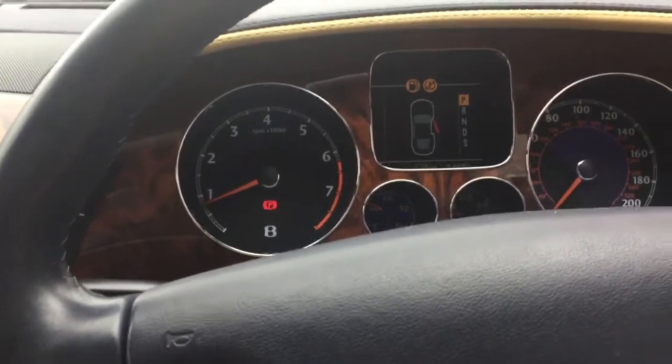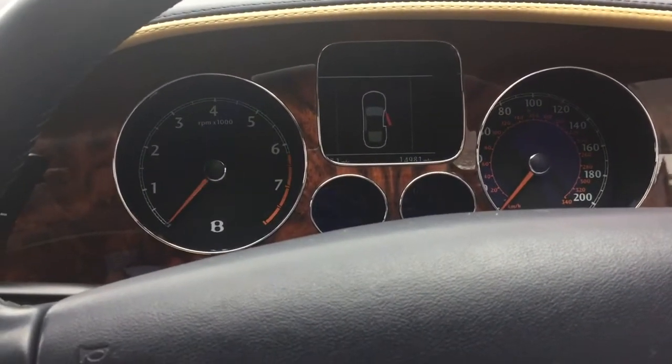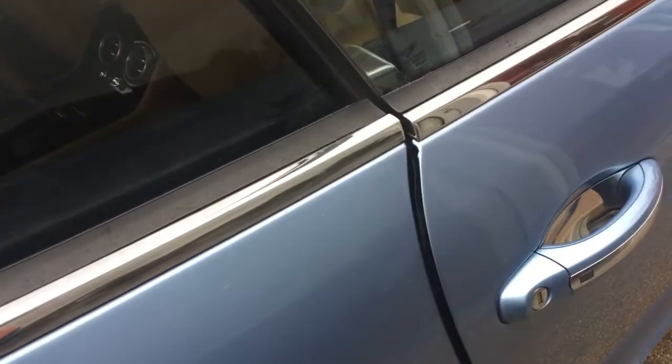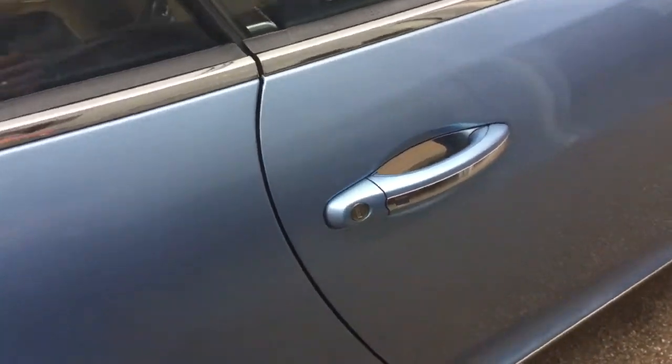So the car as well, it was just showing the comfort mode on the dashboard there. Obviously has the adjustable suspension ride. And soft close door function there as well.